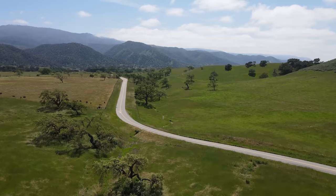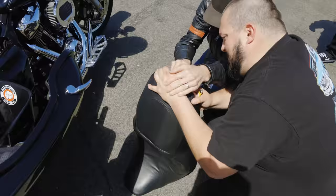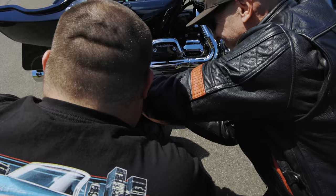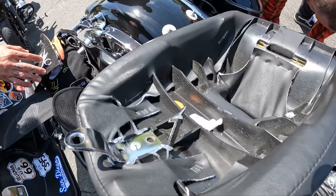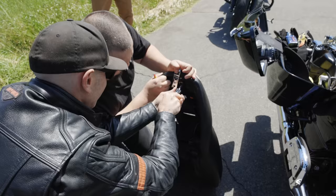So we're out here, we're real close to Solvang. We have a little bit of a mechanical situation. We have Jimmy Myers on duty here right now, so hopefully we can get a fix. Let's see what the problem is. Don't do stupid stuff when you're far from home. Yeah, don't do stupid stuff. So I believe Brandon broke his seat bracket here.